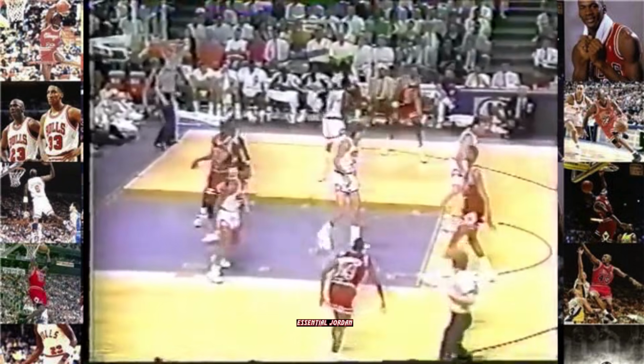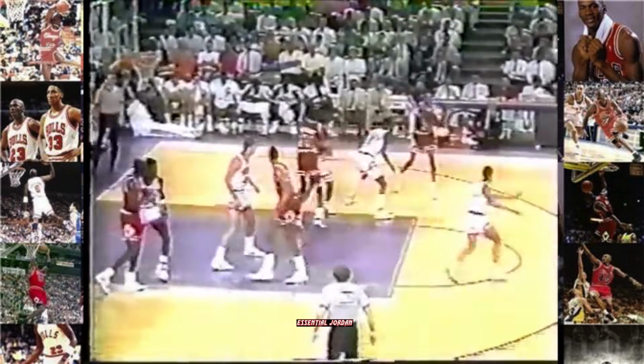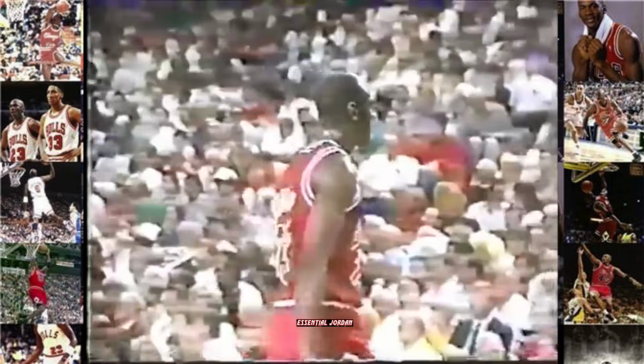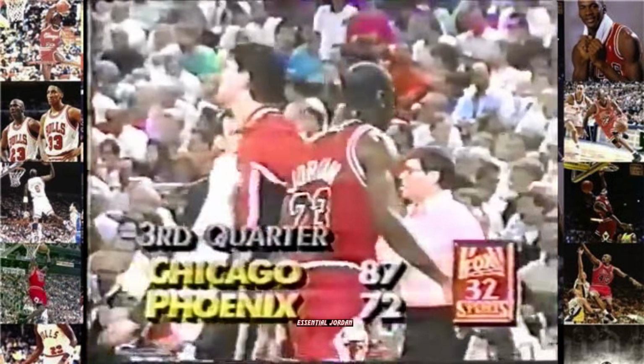Brings the Suns within 13. Scottie Pippen has it off to the right, guarded by Eddie Johnson. Out front, Hodges. Jordan across the lane, 12-foot jumper. Book it. Michael Jordan has 20. Timeout taken by Phoenix. The Bulls lead by 15. 2:30 left in the third. The Bulls lead was 15. It's now 8.